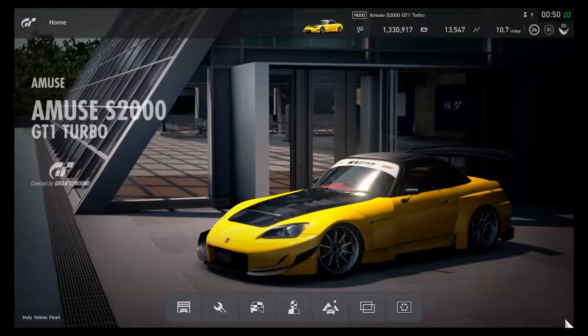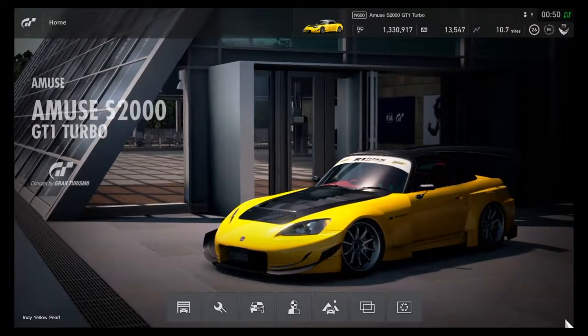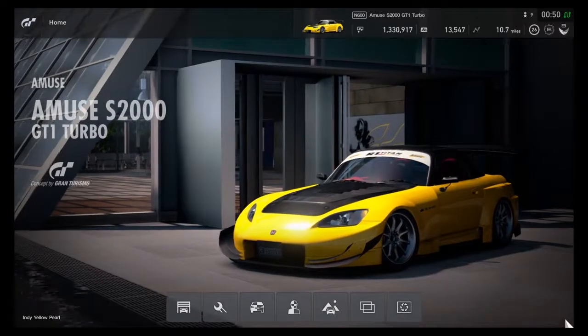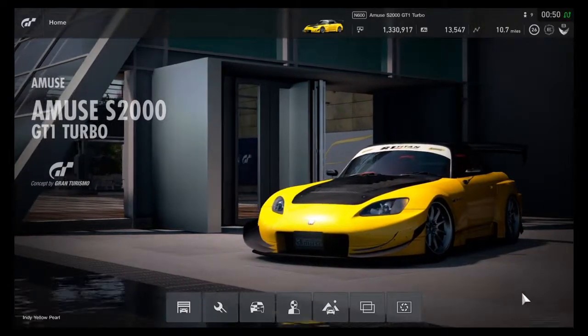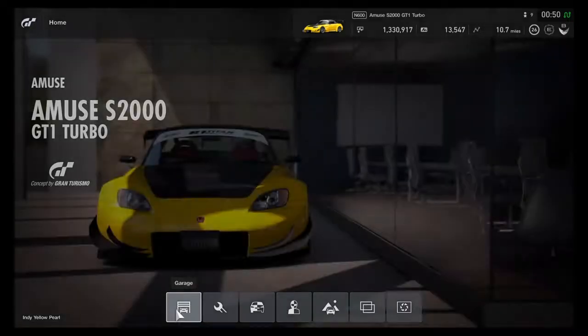Today, we're going to be looking at a very special Honda in Gran Turismo Sport. Now, this Honda is very, very special. It captures the imagination of thousands of children all across the globe every single day. And that Honda, well, this isn't even it. We got to go pick it up.